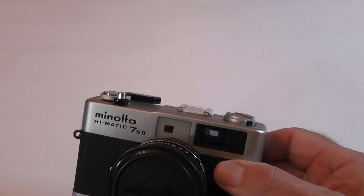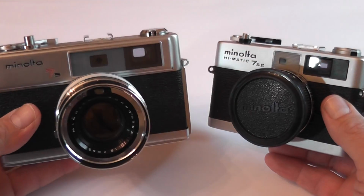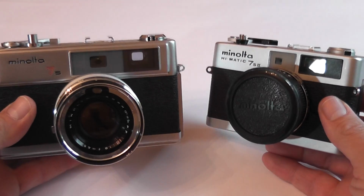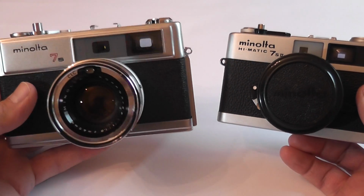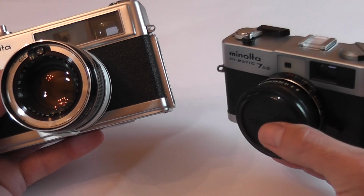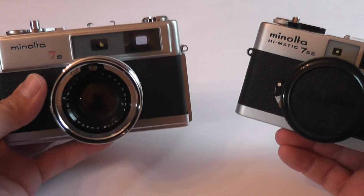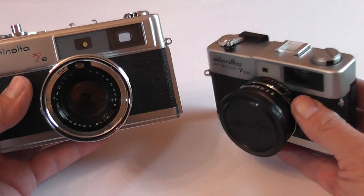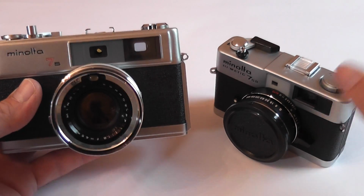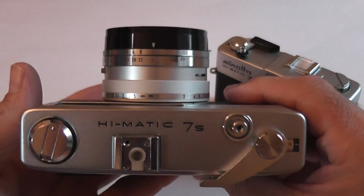So after the Minolta 7S2, what did I go and buy? Minolta 7S1, or just the 7S it's called. This one came out in '66. That one was in the 70s. I can't remember the date of the 7S2. You can see the 7S is quite a bit bulkier, but I actually like the feel of the 7S better for some reason. Maybe because it feels more solid. It's obviously heavier.